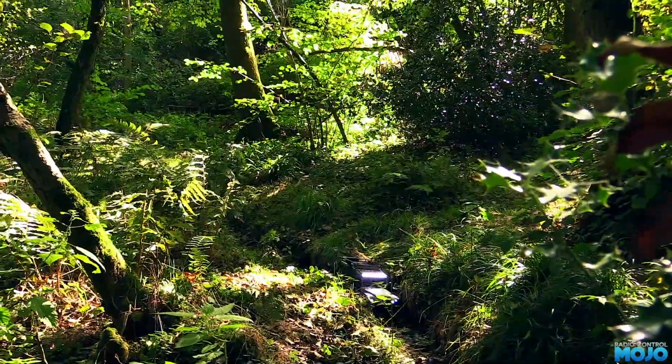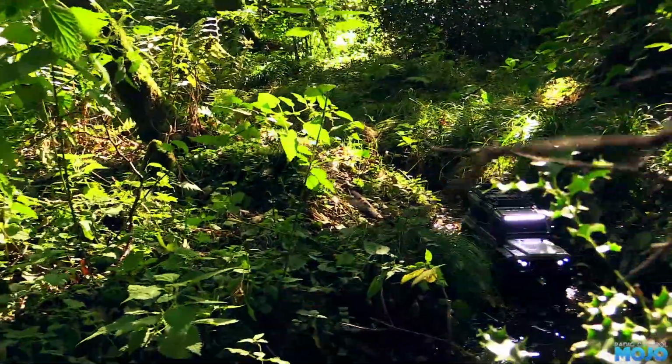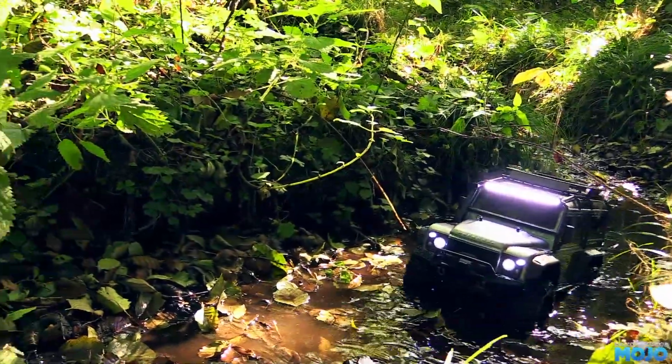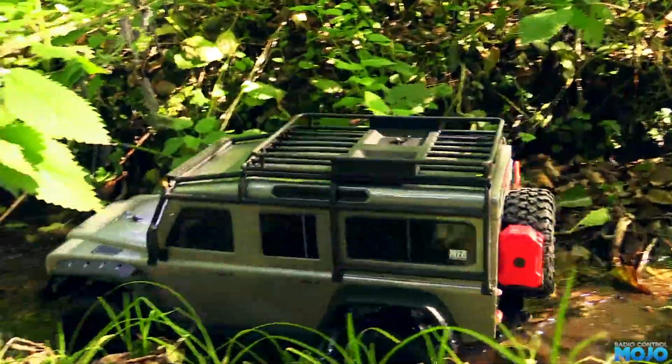Next I had a go with Gary filming for me, which was nice as I could use both hands for controlling the truck. It's amazing how much easier that makes things. You might notice the TRX4 has a few more working lights since I fitted a Murat RC bar. We'll be having a look at those in a future video.